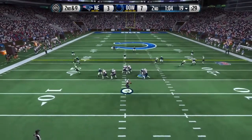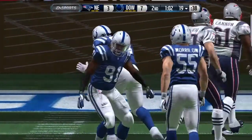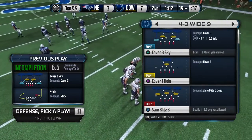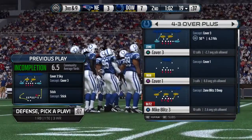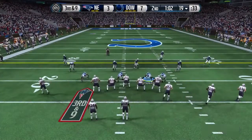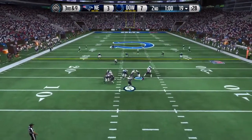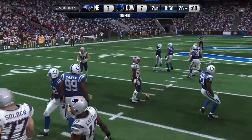From the shotgun. Looking across the middle. He was looking short, but the pass ball's incomplete. Third down. Brady is in the shotgun. Has his target. And he's going to be tackled. And that's going to bring us to fourth down.